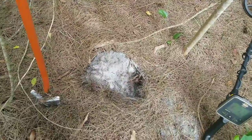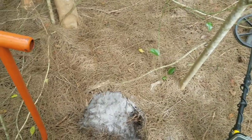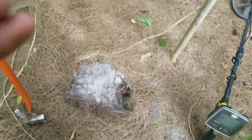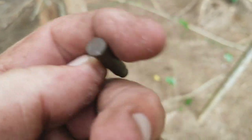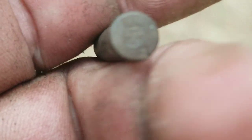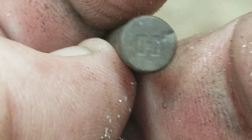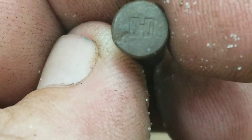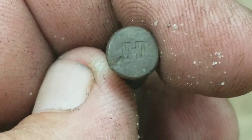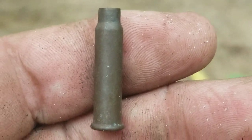Alright, this hole gave me a twofer. First I found this little chunk of metal. Have no clue what that is from, but I'll throw it into the pouch anyway. Still down in the hole. This is a really cool shell right here. It's rimfire. Probably some type of 22. Let's see if I can make out what's on the bottom there. It'd be the letter H. Would that be Hornaday, or either way? Very cool. Love that piece. Alright, throw this one in the pouch and move on to the next.